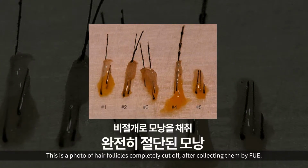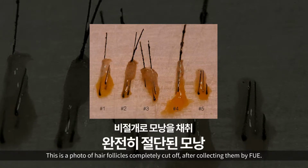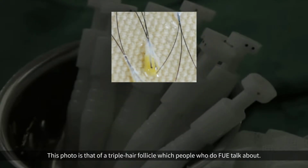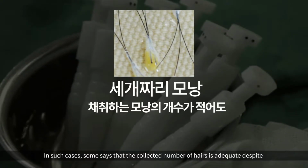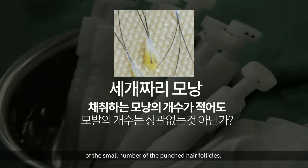This is a photo of hair follicles completely cut off after collecting them by FUE. This photo is that of a triple hair follicle which people who do FUE talk about. In such cases, some say that the collected number of hairs is adequate despite the small number of punched hair follicles.